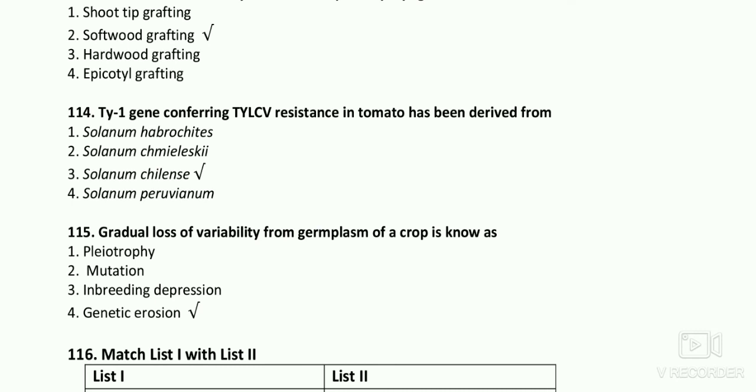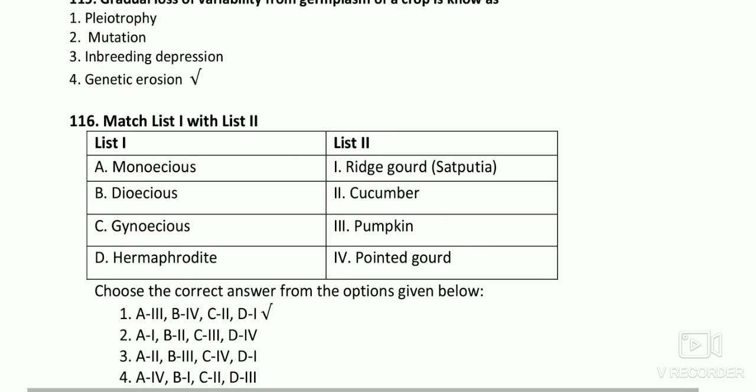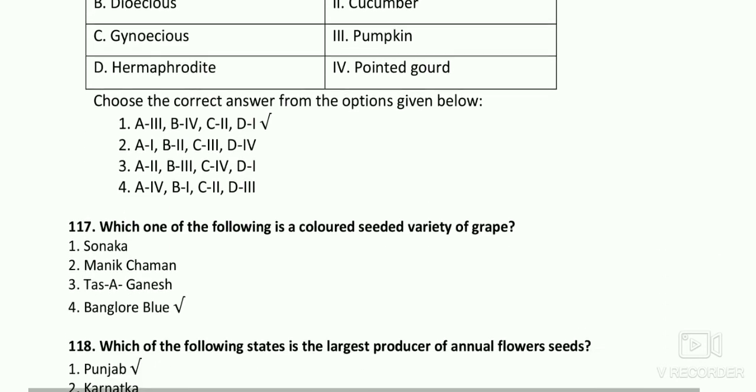The Ty-1 gene confers resistance to tomato yellow leaf curl virus. Tomato yellow leaf curl virus resistance in tomato has been derived from Solanum chilense: Ty-1, 3, 4 and 6 from chilense, Ty-2 from habrochaites and Ty-5 from peruvianum. Gradual loss of variability from germplasm is known as genetic erosion. See here, monoecy condition in pumpkin, dioecy condition in pointed gourd, and gynoecy condition in cucumber. Hermaphrodite is found in ridge gourd, Sarpatiya variety.